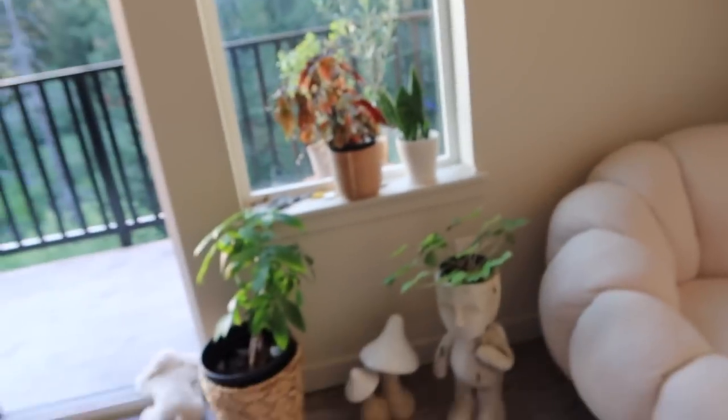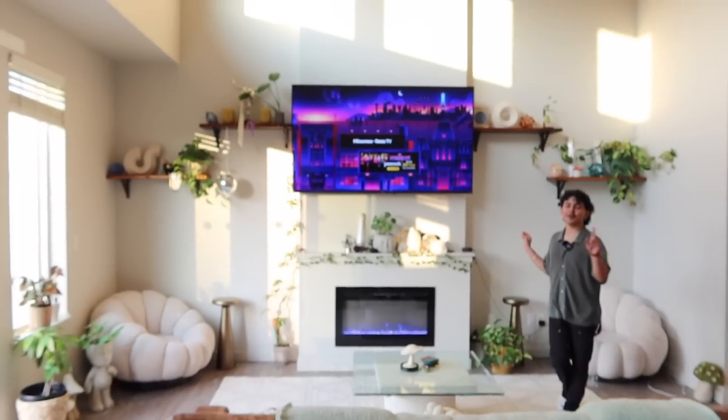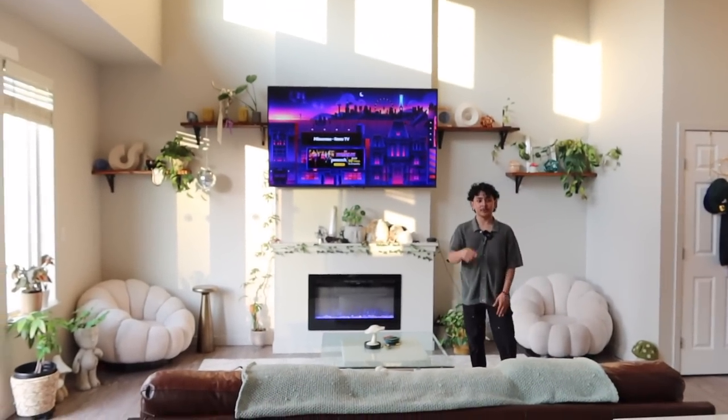If you guys didn't know, I low-key have a mushroom obsession. We have a mushroom over there. We have two mushrooms over there. We have a mushroom over there. We have some mushrooms over here. We have a mushroom right there too. Comment down below how many mushrooms you see, y'all. I am obsessed with mushrooms. There's a mushroom right behind you too.